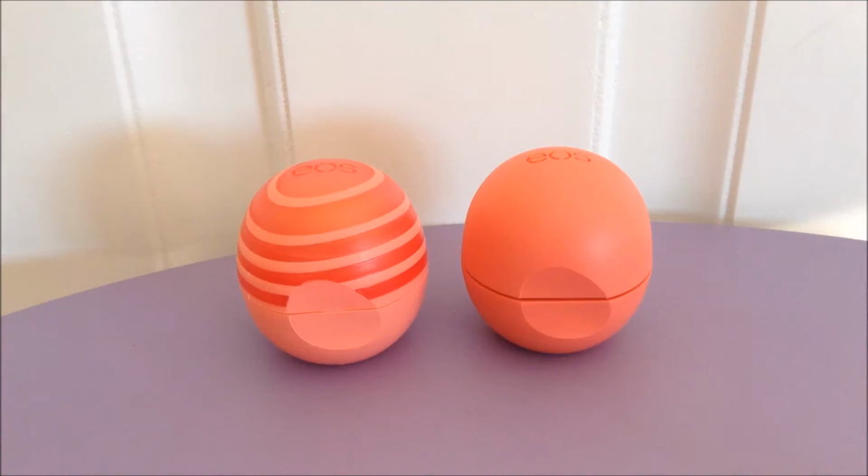Guys, and welcome back. This is one of two comparison videos that I'm doing with this one, between the EOS Fresh Grapefruit and the EOS Pink Grapefruit, and then later on, either tonight or tomorrow, I'll be also comparing it to the Burt's Bees Pink Grapefruit. So anyway, let's get started.